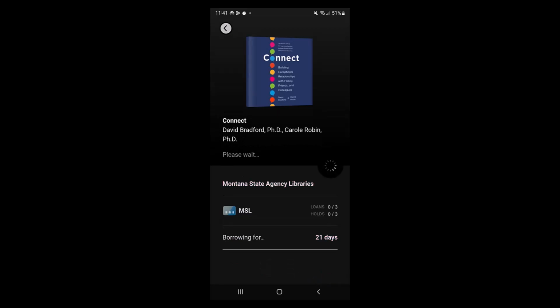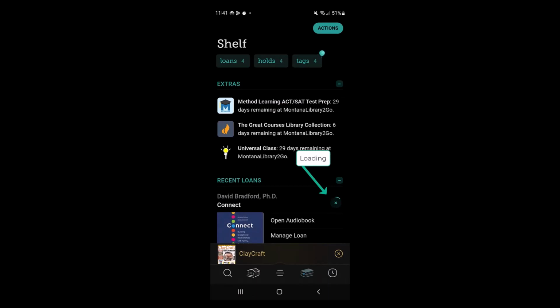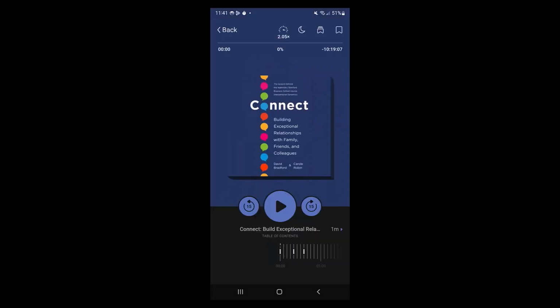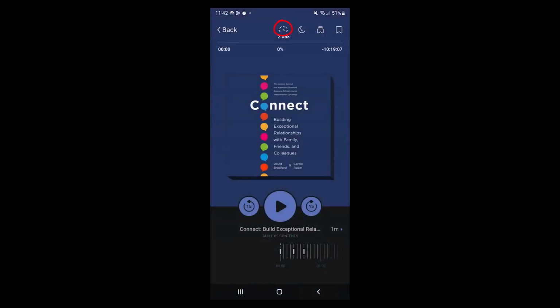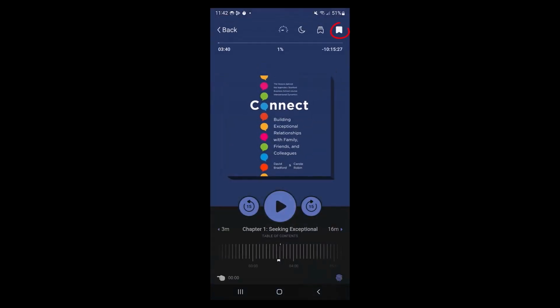When it loads, you will see an update with the due date listed. Then click Go to Shelf and open Audiobook. When you're in the book, you can jump forward or backward by 15 seconds. You can also set a sleep timer to play for a length of time and then shut off. You can set the playback speed to speed up or slow down the voice. Set bookmarks in different locations and revisit the bookmarks later to review.